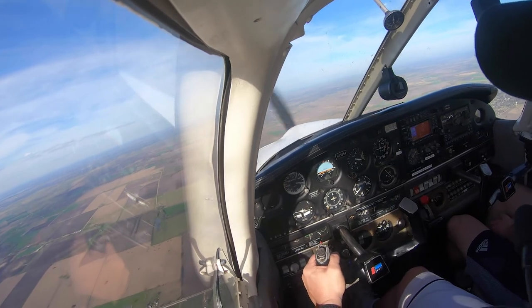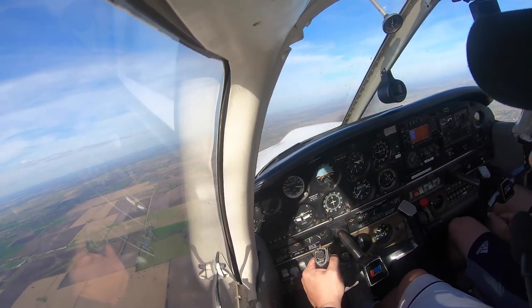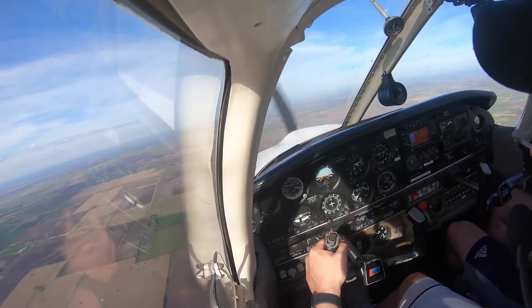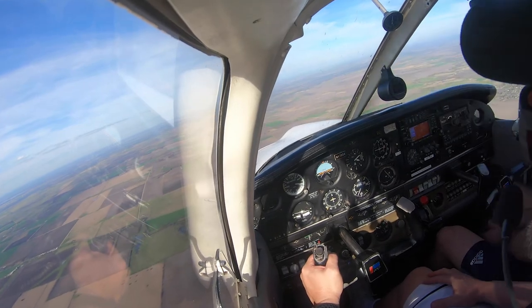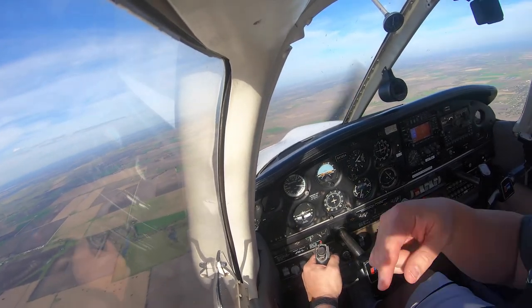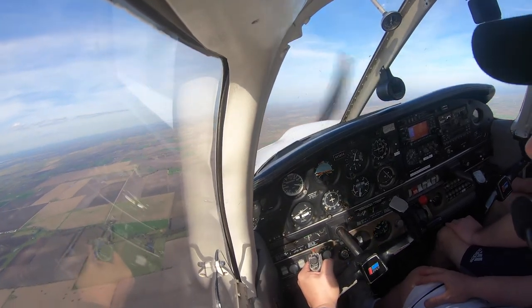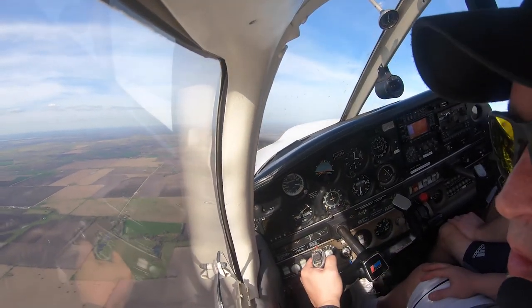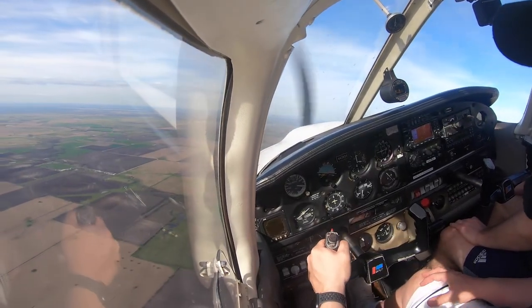Georgetown Tower, 8822 Juliet, back with you. November 8822 Juliet, Georgetown. Navigate. Really good. It's a PA 28. Go ahead and squawk 0610. So we need to find something behind us. 0610, November 22 Juliet, and we are about 10 miles to the southwest.